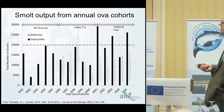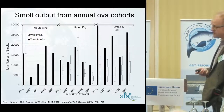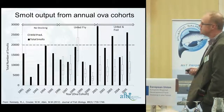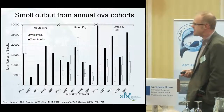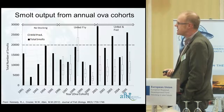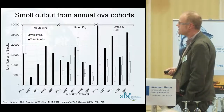Interestingly, in the third time period when fed fry were introduced to the scenario, you can see that the numbers produced to the trap actually outstripped even the most optimal projections of production from the wild spawning. And in fact, in some of these years, that 20,000 smolt target was actually met.